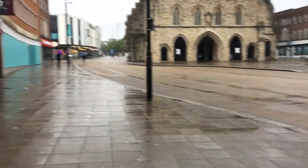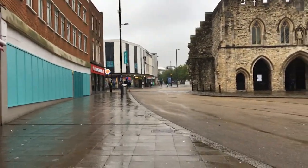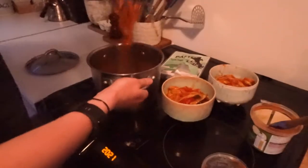So just finished legs, buns and tums. That was hell. Haven't done it for 18 months and I literally want to die right now. Look at my face, look at my hair. Sweaty mess. Look at this. This is so miserable. I literally look horrific. We got soaked walking to Waitrose and out of Waitrose into the car, which is fun.